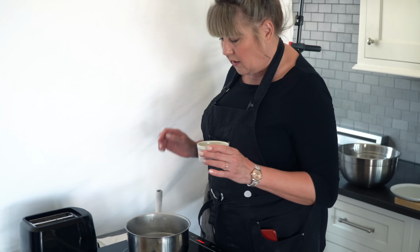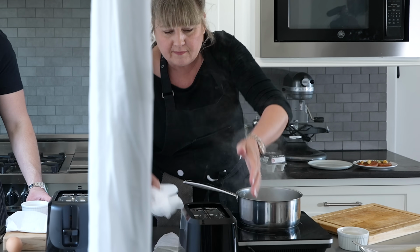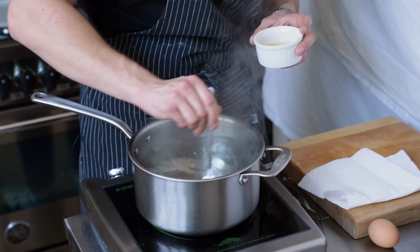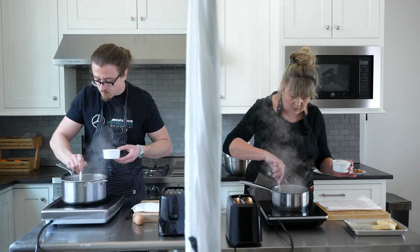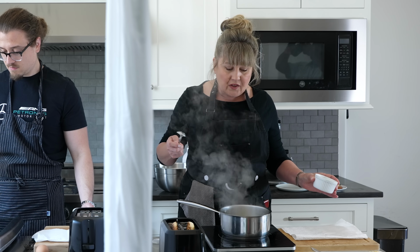I have an egg in the ramekin. First egg's gonna go in. Using your spoon. It won't come up. Wait. See, normally I wouldn't be this nice, but it's mama. It's good. It's perfect. Begin swirling your water in one direction only. Really, really strong, nice whirlpool. And then that egg is gonna get dropped gently right into that center. Oh, that's perfect. We're just gonna let that cook for about 3 minutes.